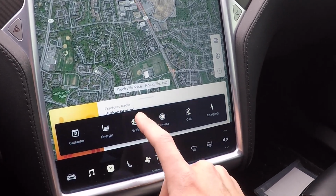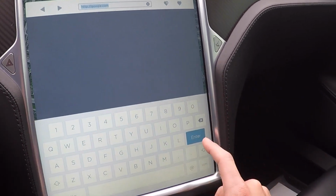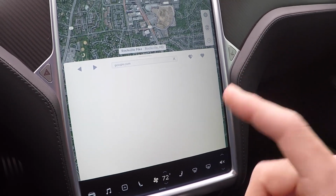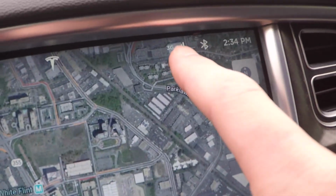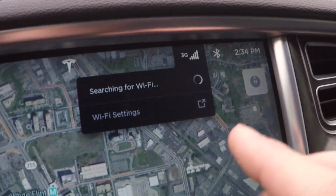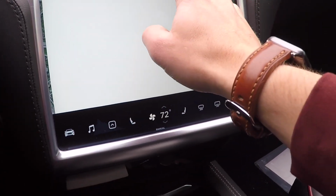If you were to tap this, go to web, and then let's see if we can get Google to load so it's not just a white screen. I don't know why. I think I've been having some troubles with the internet as well. I don't think I've had this screen load. And as you can see, I do have 3G connection. So 3G is full bars right now. I obviously don't have Wi-Fi where I am at the moment, but I don't know why this isn't loading.